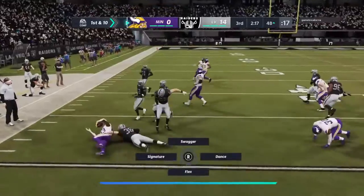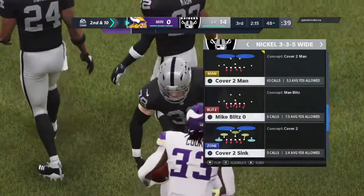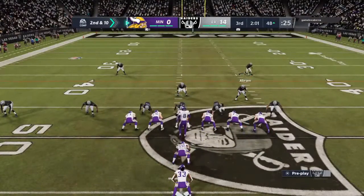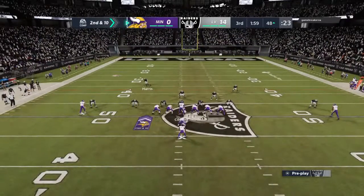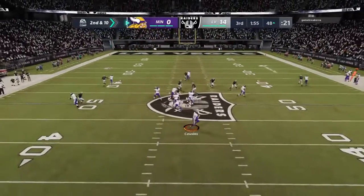They'll run on 1st down. It's Cook, and they're going to stop him right at the line of scrimmage. Just no cutback lane to be found whatsoever. 2nd and 10. Third quarter from Southern Nevada. The 48-yard line. They'll try to throw now.